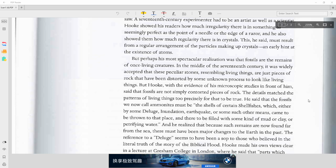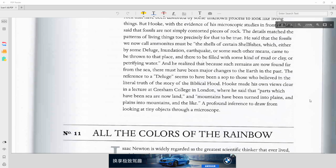He said that the fossils we now call ammonites must be the shells of certain shellfishes, which, either by some deluge, inundation, earthquake, or some such other means, came to be thrown to that place and there to be filled with some kind of mud or clay or petrifying water. And he realized that because such remains are now found far from the sea, there must have been major changes to the earth in the past.